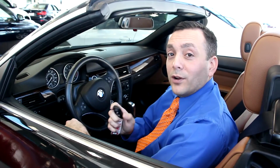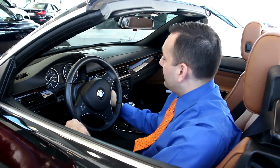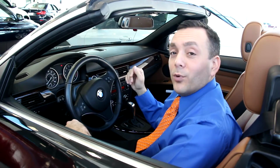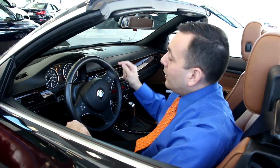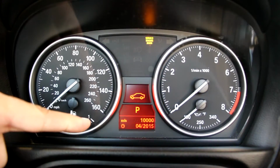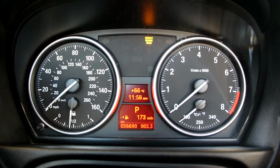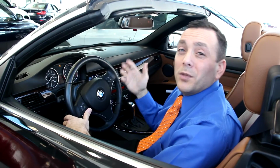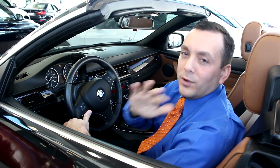Okay, so basically here's how it works. When you first put the key in the ignition, you hear the beginning chimes and the different warning lights that come up on the dashboard. If you press the start button, you'll see right here in the instrument cluster it tells you how many miles and what date the next service is due. But usually when you get in the car, you're putting on your seatbelt, you're starting the climate control, you're putting on the radio. Nobody pays attention to that stuff, and we totally understand.